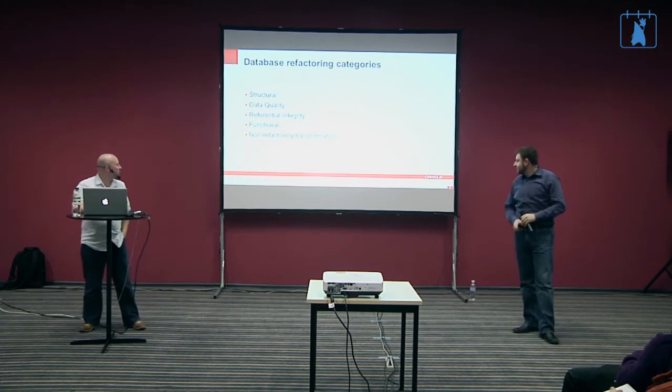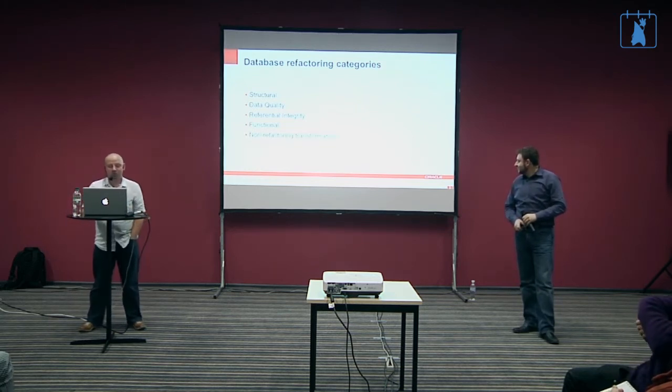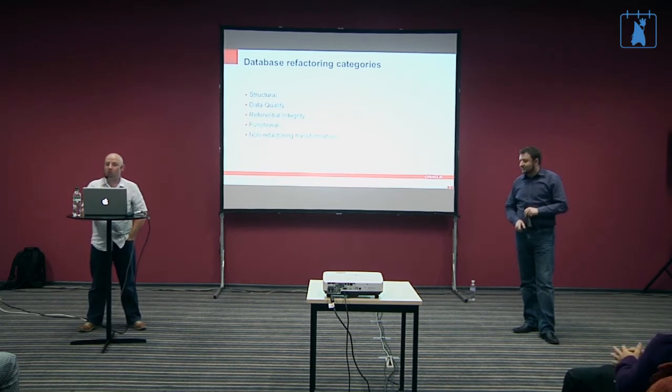Okay, and last but not least, there are the non-refactoring transformations. Those are changes to database semantics, like adding a new column to an existing table.